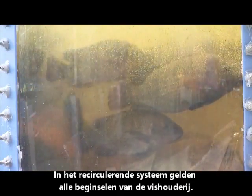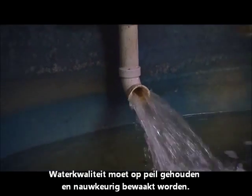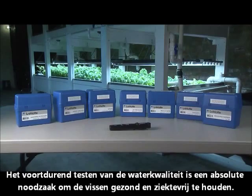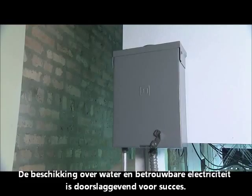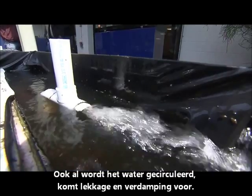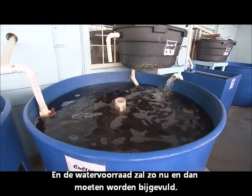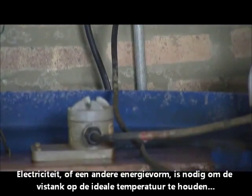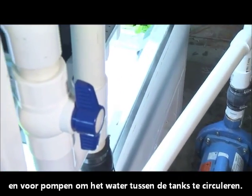In the recirculating system, all proper fish husbandry practices apply. Water quality needs to be maintained and carefully monitored. Consistent testing of water quality is a must to keep the fish healthy and disease-free. Access to water and reliable electricity is crucial for success. Even though the water is being recirculated, runoff and evaporation will occur, and the water supply will need to be occasionally replenished. Electricity or some sort of power is necessary to keep the fish tank at the ideal temperature and run pumps to circulate water back between tanks.